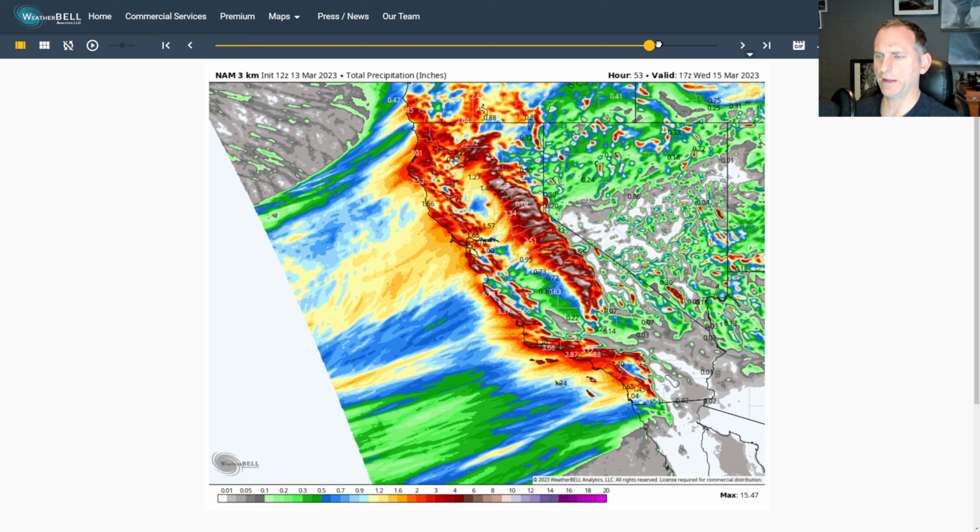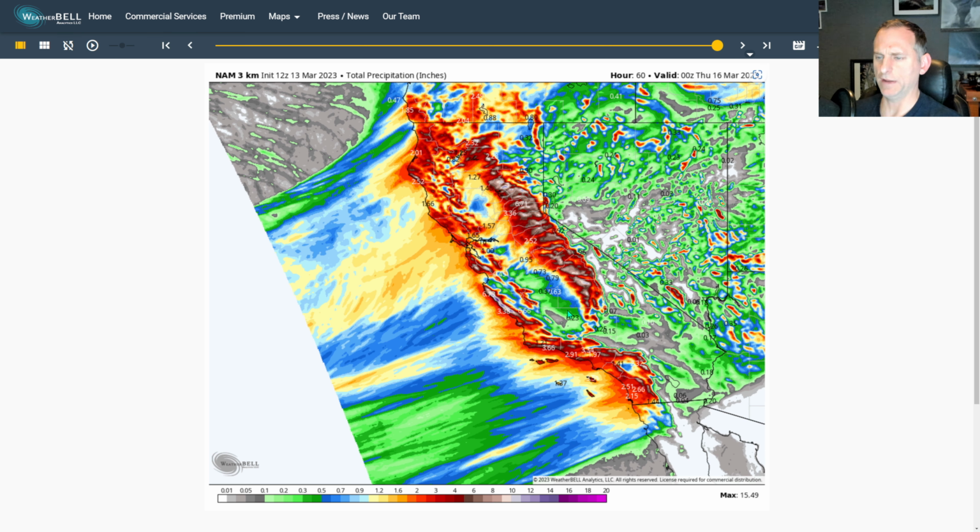This is the NAM 3KM speed ahead. This goes out 60 hours, and you can clearly see this. I mean, it's almost like it's picking on California at this point, and just kind of including Southwest Oregon. Just ridiculous amounts all the way down through Southern California and across that Sierra Nevada range. Just incredible amounts. This is only 60 hours out, the NAM 3KM high resolution model.